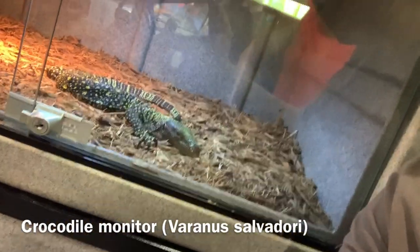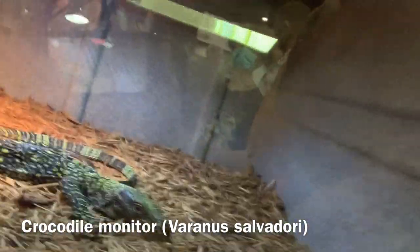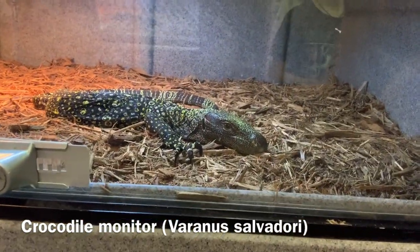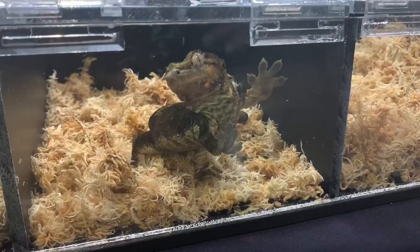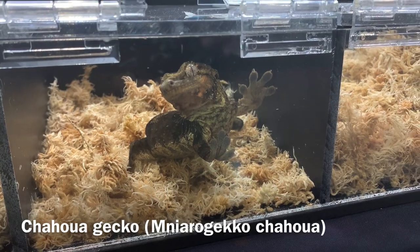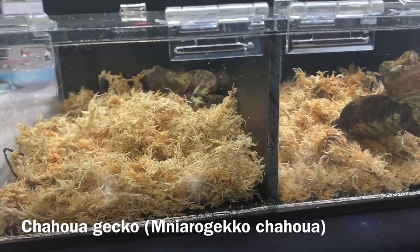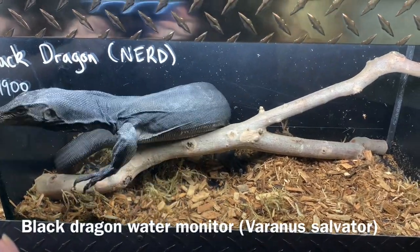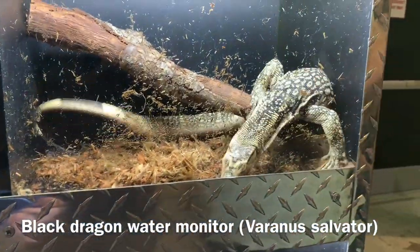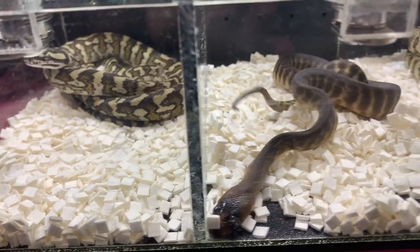It's a croc monitor. That is a croc monitor. It's a croc monitor. What? Clever picture with a croc monitor. It's a smart one. It'll make good water real bad, real quick.